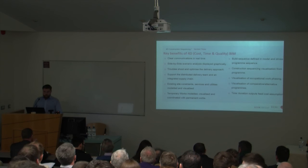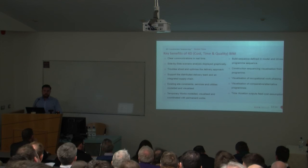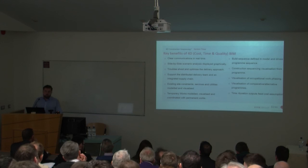Just probably when I am here as well, there would be positions within Sisk where the contract managers are now looking for engineers coming through that have these skills, that can update the 4D program on a weekly basis, and so it's a skill that is a requirement, and there's a niche in the industry at the minute for people with these skills.